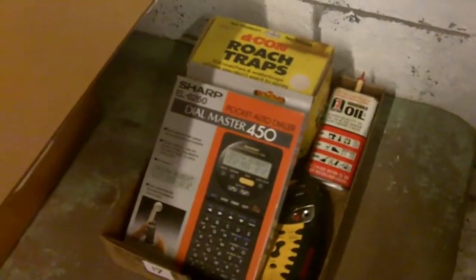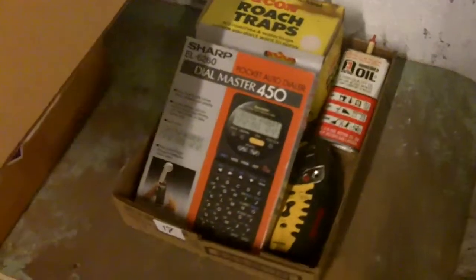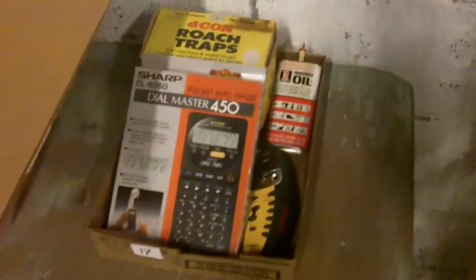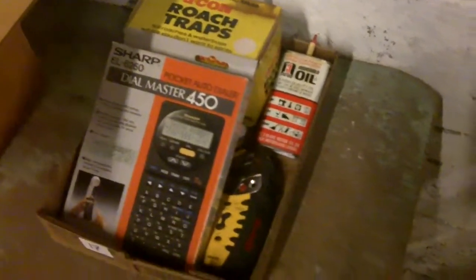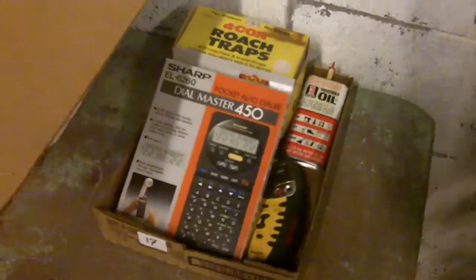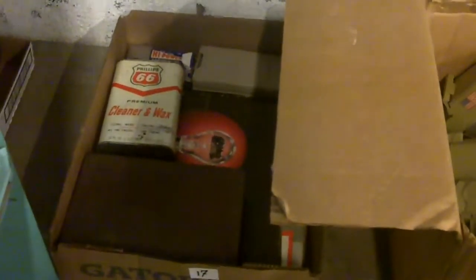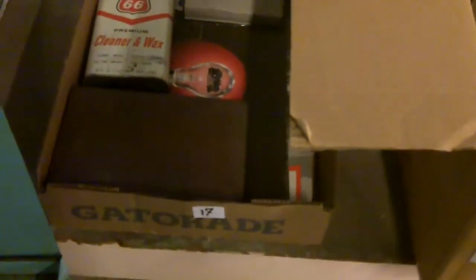There's Decon roach traps. This one has Muhammad Ali. He did commercials for Decon way back in the day. It's got a picture of Muhammad Ali in the back. Those sort of cardboard ones you put together and you get these vehicles. It's pretty neat. Neat stuff in there. All kinds of old school high power 22 box, Phillips 66, cleaner wax. There's another one of those land cameras.